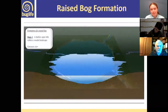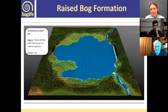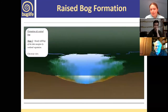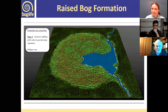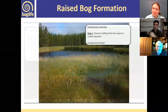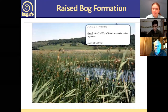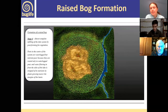So you start off with a lake, and it starts filling in from the edges. This shows you a cross section of how it starts. Over time, the water gets less and less. And the peat starts getting in the shallower bits of the basin. You get really interesting margin habitat. The middle starts growing sphagnum that creates peat.